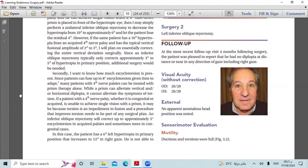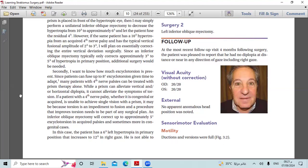So when it's like here, you mentioned 5 degrees of excyclotorsion and about 5 prism diopters of vertical fusion. Inferior oblique myectomy can correct about 5 degrees of this vertical fusion and 5 degrees of excyclotorsion. But if it's more than that, the inferior oblique myectomy alone is not enough. We need another procedure on the inferior oblique, or work on the inferior oblique and another muscle in the other eye, a vertical muscle, like the inferior rectus. Okay, yes, we will discuss more about the surgical plan.